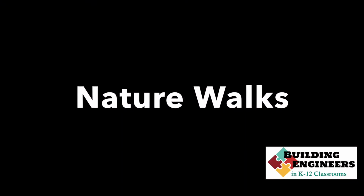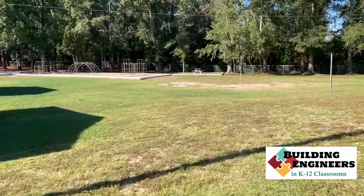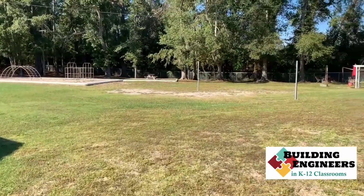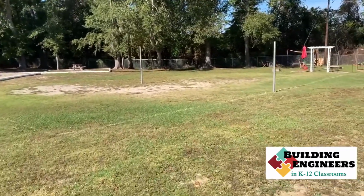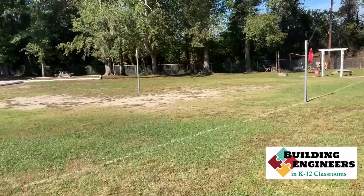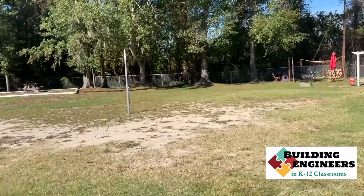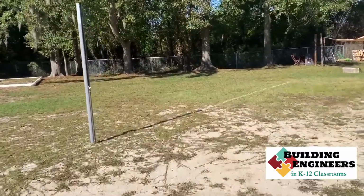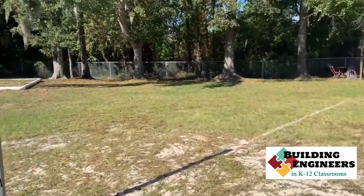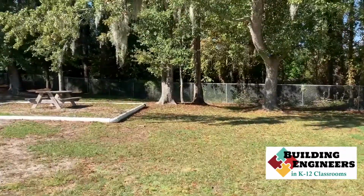Having nature walks is another activity that I do with my students. Nature walks are very easy to do. I'm very fortunate because the campus at my school has a lot of trees, lots of different species of trees, and that always makes it more interesting. Also, my students love to be outside. And why not? Nature is great. It's fascinating. It's really, really interesting.